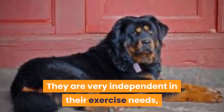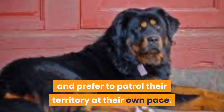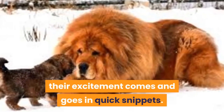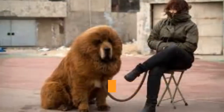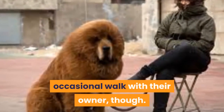They are very independent in their exercise needs, and prefer to patrol their territory at their own pace. Although they are not low energy, their excitement comes and goes in quick snippets. They prefer to be able to direct their movements themselves, rather than be forced into some kind of routine. Many Tibetan Mastiffs do appreciate the occasional walk with their owner, though.